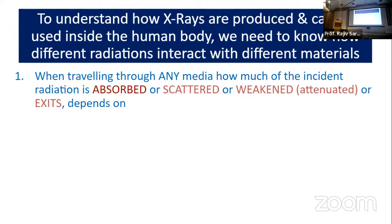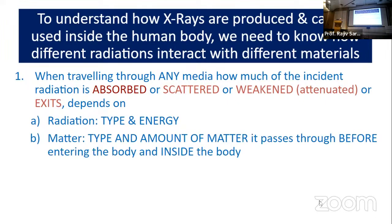When traveling through any media, how much of the incident radiation beam coming on the surface, on the metal or the body or a phantom, whatever it is, is absorbed, scattered, or weakened? Weakened means attenuated, which is the scientific term, or exits out. It depends upon a few things. One is the radiation type and energy. I know it is very obvious, but we need to understand why different types and energies matter. And the other is the type of matter and the amount of matter the radiation passes through before entering the body and inside the body.